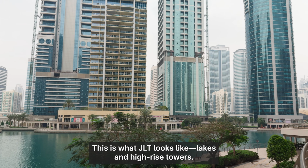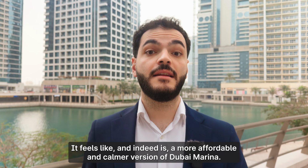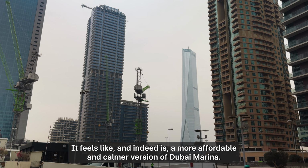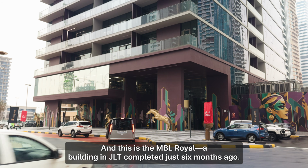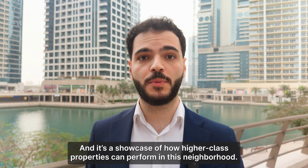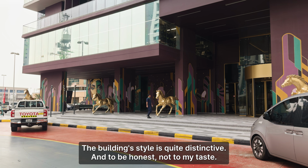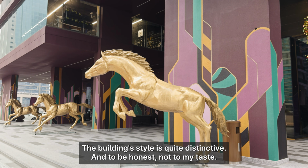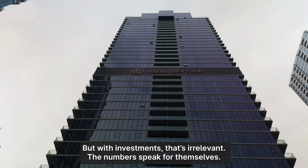This is what JLT looks like: lakes and high-rise towers. It feels like, and indeed is, a more affordable and calmer version of Dubai Marina. And this is the MBL Royal, a building in JLT completed just 6 months ago. And it's a showcase of how higher-class properties can perform in this neighborhood. The building style is quite distinctive, and to be honest, not to my taste. But with investments, that's irrelevant. The numbers speak for themselves.